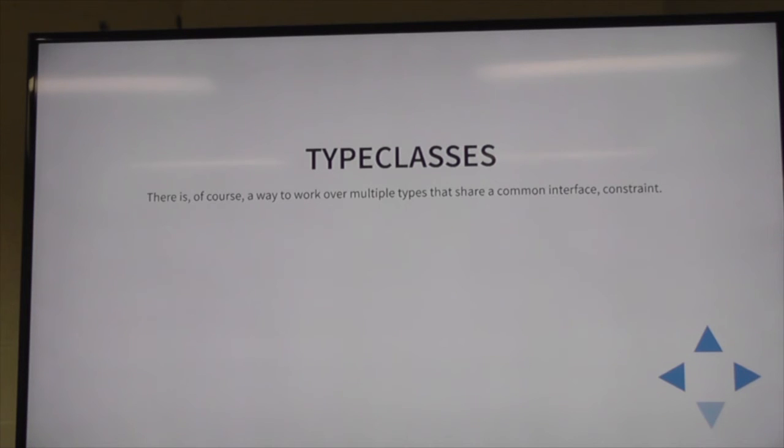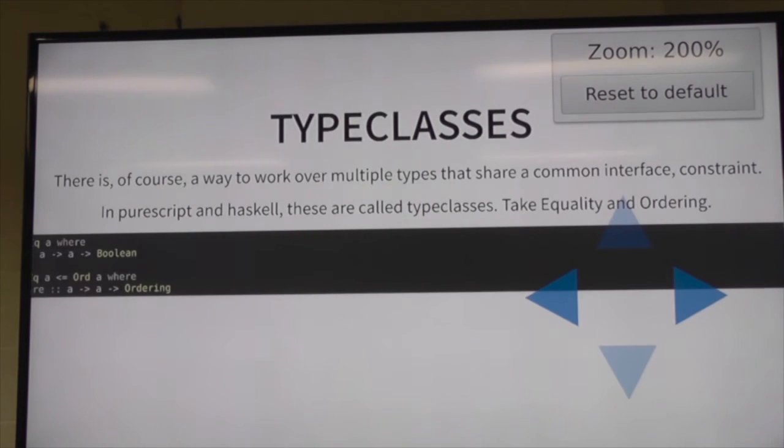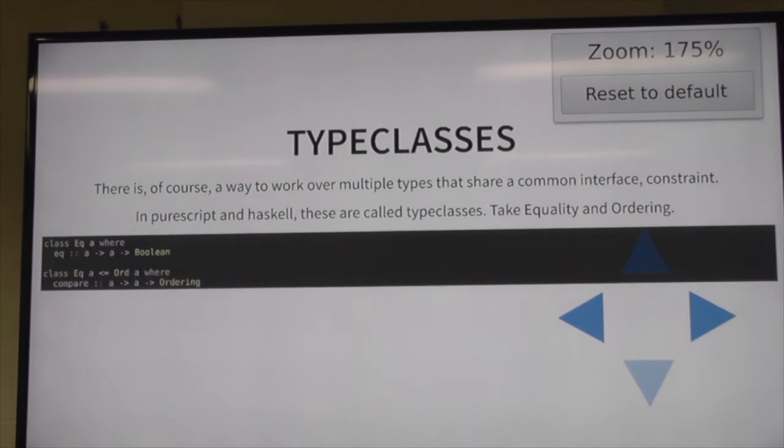But of course, there's a way to still be generic, at least in Haskell and PureScript, and to a lesser degree in Scala and ML. Not really lesser, just a different way. To take a generic type parameter, but have some kind of constraints over it, much like interfaces in Java. In PureScript and Haskell, they're called type classes. Take the Eq and Ord classes, for instance, where we have two type classes.